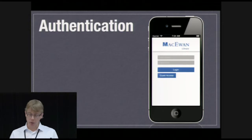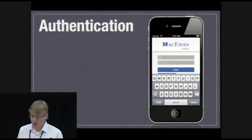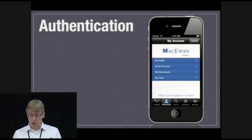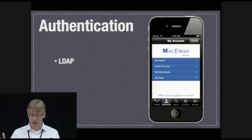So I'm going to give you a bit of a brief tour of the app now and talk to you a little bit about how some things in the app work. So this is the authentication piece. You're just watching the simulator here and my super cool mouse finger. So what just happened here is we authenticated to the app using LDAP. So when a student or faculty member actually authenticates, what we do is we send back tokens to the app. We send tokens for the EDS product, that's the EBSCO Discovery Service.